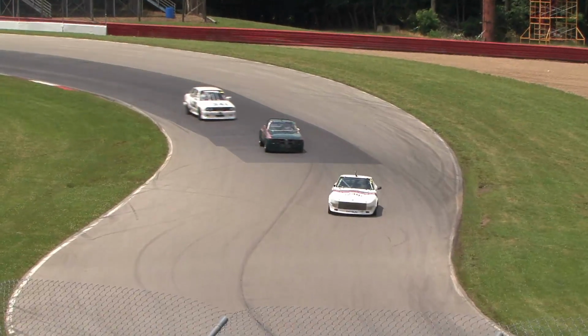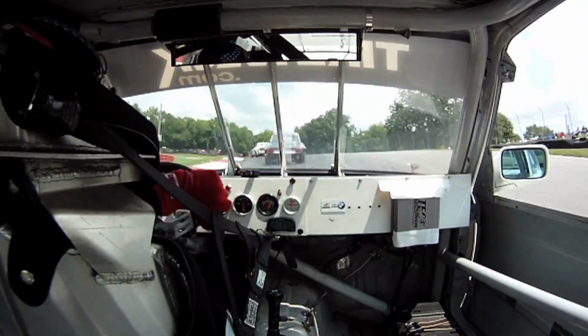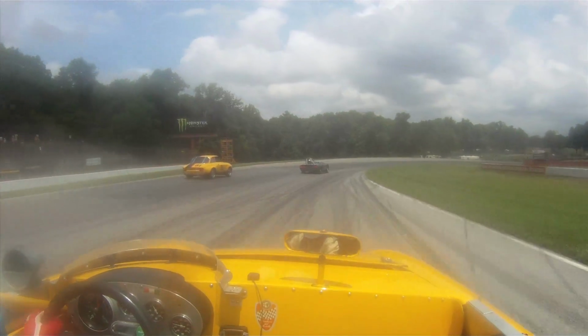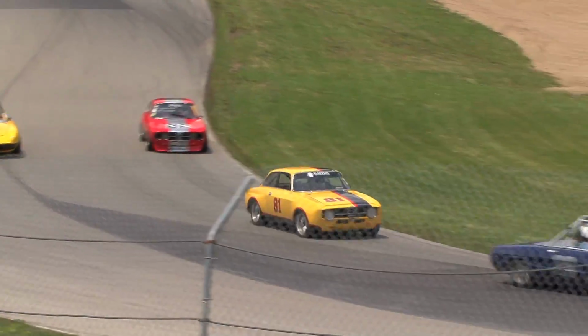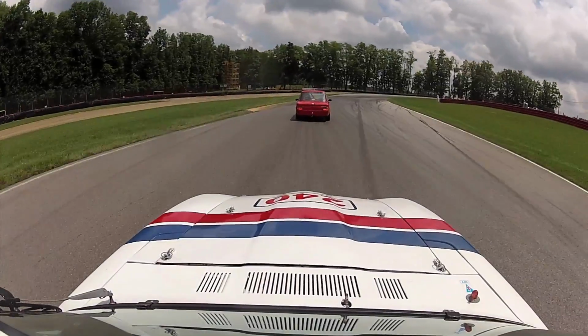Lenahan being closed down on by both cars behind. It's going to be a 3-way battle as an outside challenge there, and gets the tail end a bit wide from Curt Richards, trying to get that BMW to come around or rotate around the top of turn 5. Can't quite make that happen as the rear end stepped out on him a little too far. Is still about a car length back.